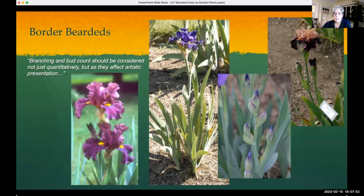This one here seems to put its buds all at the top. And as a border bearded, this is not good. As a border bearded also, if you count the buds, you can see that there aren't enough. It's missing a branch. But even if it had a branch, what's going on up here is a little on the crowded side. This is the bloom stalk of an iris that hasn't bloomed yet. And sometimes these things are just as beautiful in bud as they are in bloom. I like looking at a sea of buds in the garden, it's very satisfying, if you ask me.